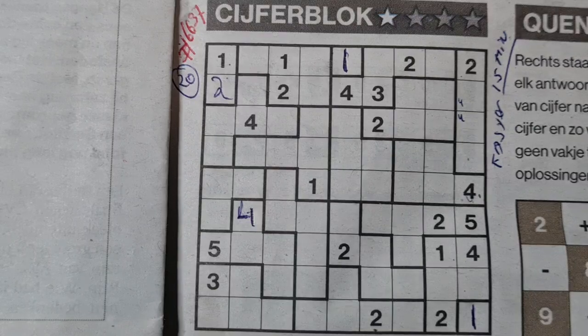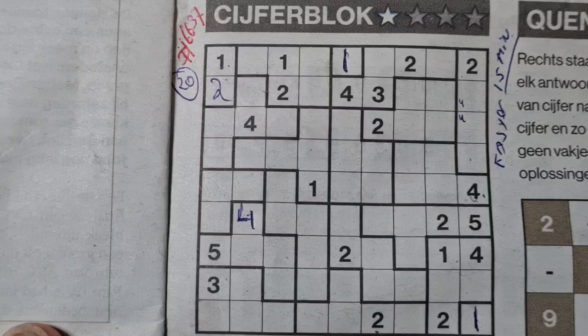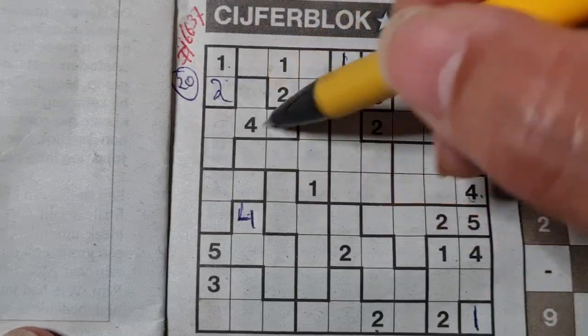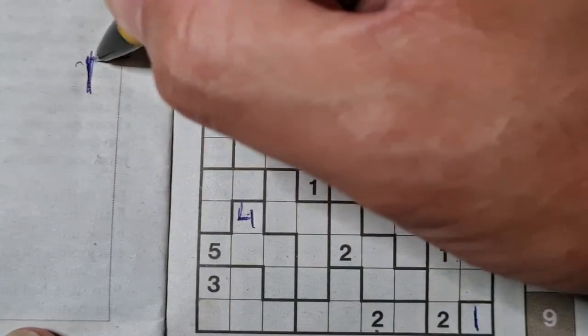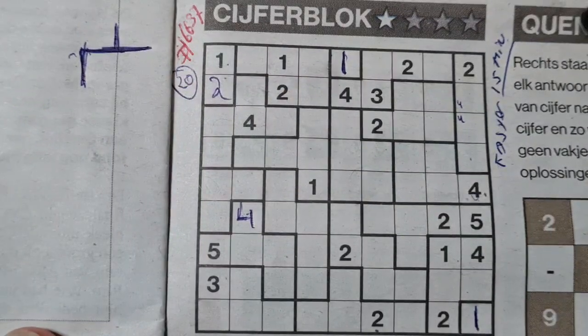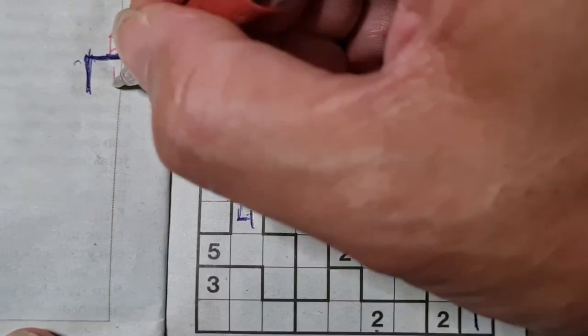Next strategy is to look for shapes, figures, structures, or constructions that you need to recognize. For example, this shape. Here, let me draw this shape here. When you see this kind of shape, remember that this box has the same number as that box. So this box has the same number as that box.